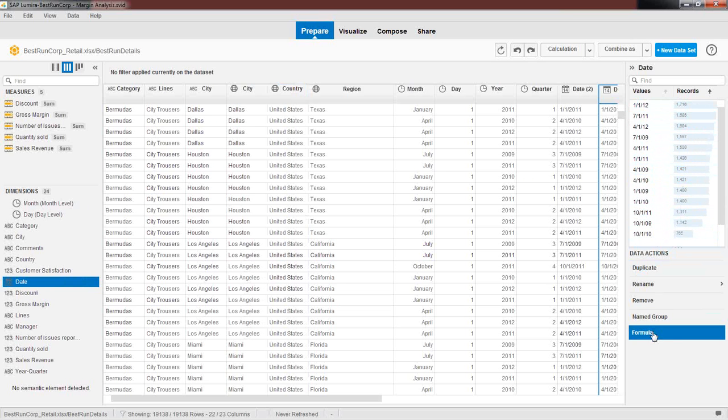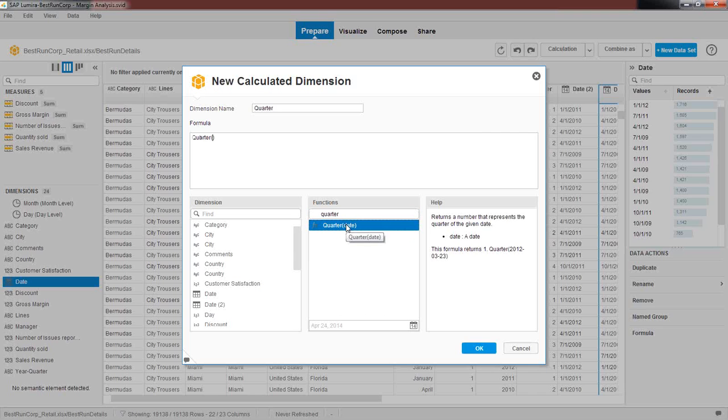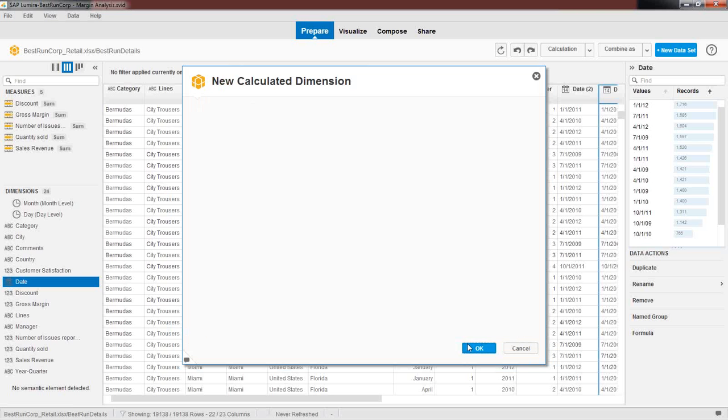I can go ahead and write a formula. I can call this quarter, and I can write a formula without any knowledge of the tool. Let me go ahead and search for the function called quarter. There it is. I double click on quarter and I say for the date. Let me go ahead and click on OK.